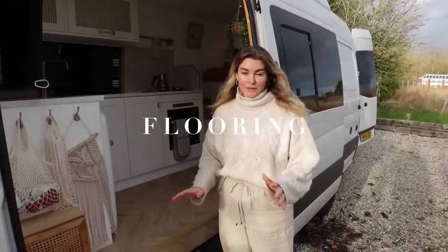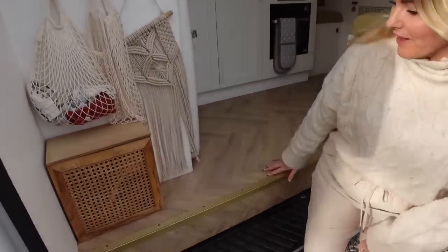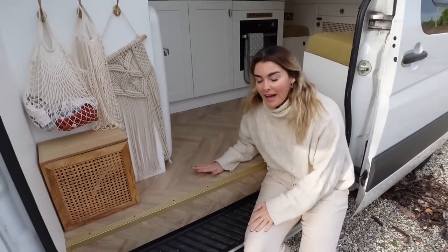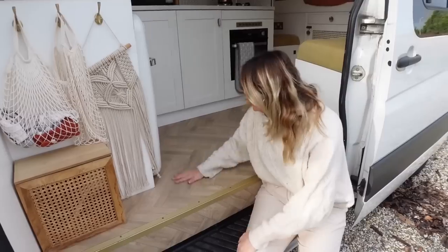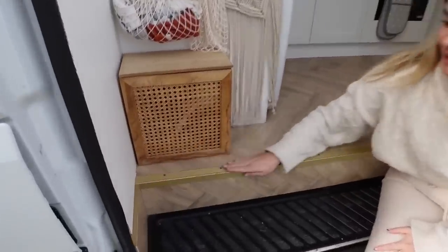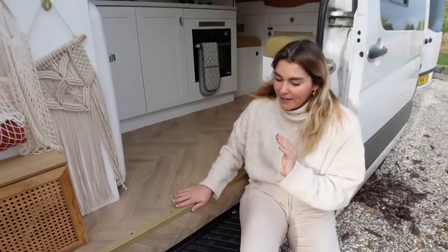So I just wanted to talk to you about the floor that we have in our van. So the ideal was that we would have had real wood here, but of course, keeping the weight down, that just was not an option. So we went for a laminate in the herringbone style, so very trendy 2 years ago. So that's what we've got here. We're really, really pleased with it. Of course, we also have a gold trim that sits around the edge here to finish it off and make sure that we don't ever trip up here.